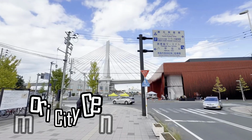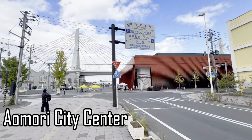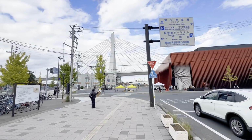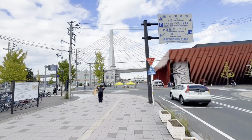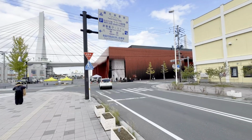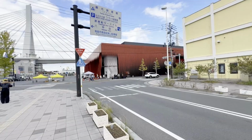Here we are in downtown Aomori. The Bay Bridge, it's a cable-stayed bridge known for its striking design and panoramic views. It's one of Aomori's most iconic landmarks. And right here on the right, that orangish red building, that is the Nebuta Museum. A lot of ship tours went there, but as you can see, it's very close. It's walkable or a quick taxi ride.